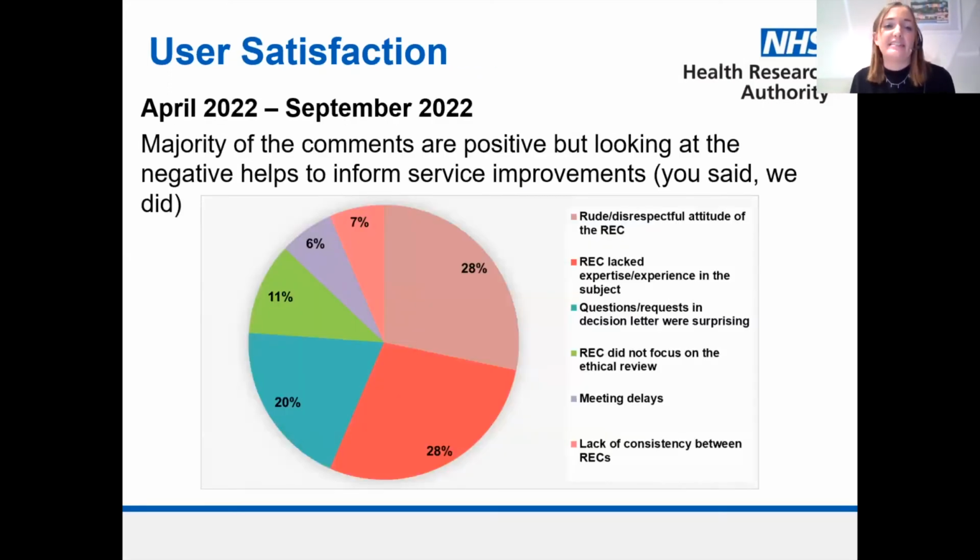And we have user satisfaction as well. So every researcher who attends an ethics committee meeting is invited to complete a questionnaire on how they found the experience. And most, I should stress, the large majority of the comments that come back are positive. I focused on the negative ones on this slide just to show you what sort of improvements that we're working on.